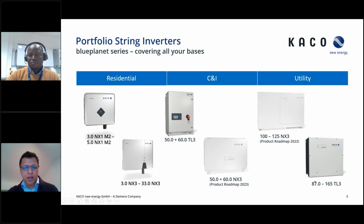Now, to round up the families, we have the existing utility scale inverters. These are the 87 to 165 kilowatt inverters. In fact, we'll be focusing on the 92 and the 105 kilowatt inverters today, along with Momo.